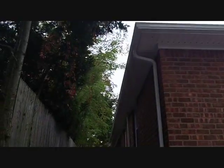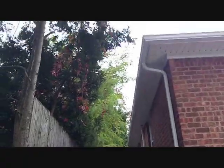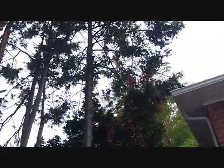Trim the trees that are overhead in your house. I'm going to go in and trim these branches and leaves that are hanging over my house, because during a situation when there's high wind, I don't want branches hitting my roof. So that's going to be my next to do on my list. Trimming overhead branches and anything that could fall on your house.